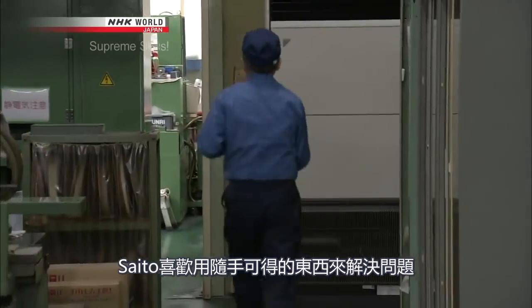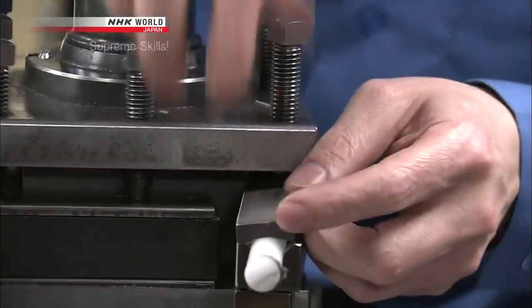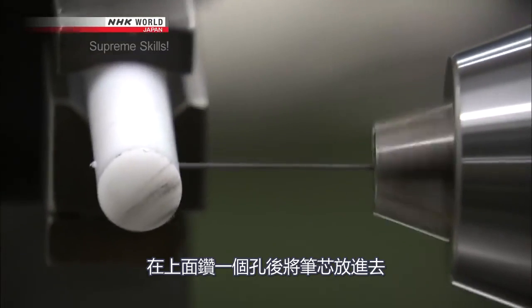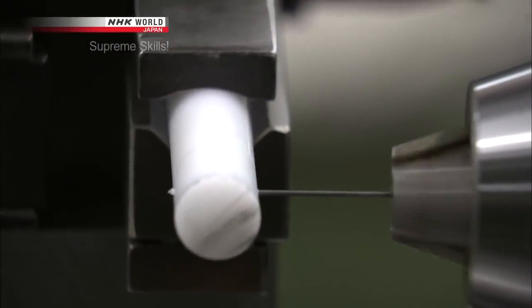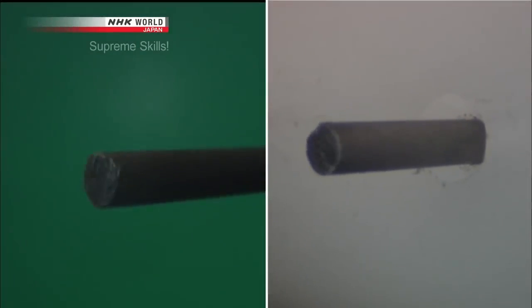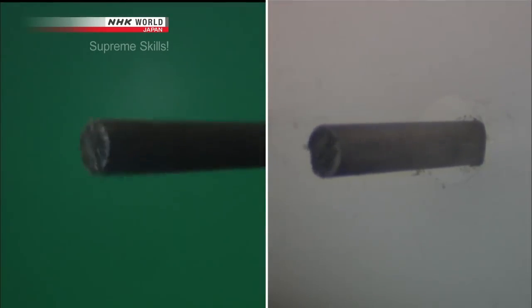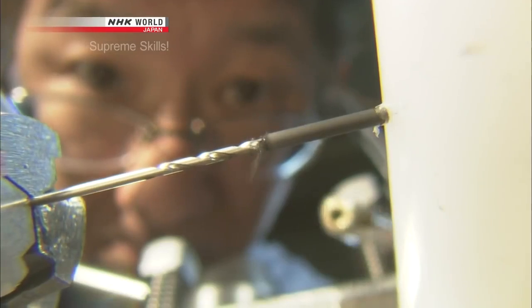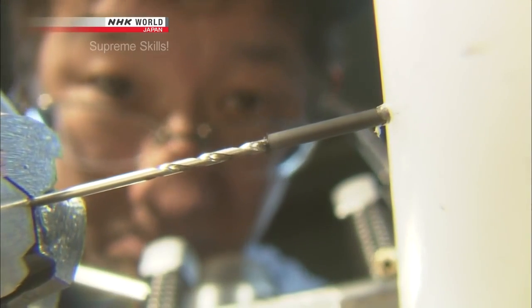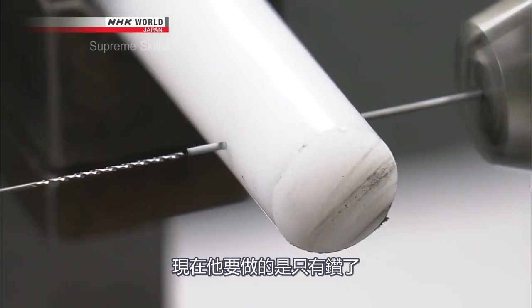Saito likes to solve problems using things close at hand. He gets a stick of white resin. He drills a tiny hole through it and inserts the lead. Voila! The lead stays centered. He resumes practicing. The lead's centered. Now all he has to do is drill.